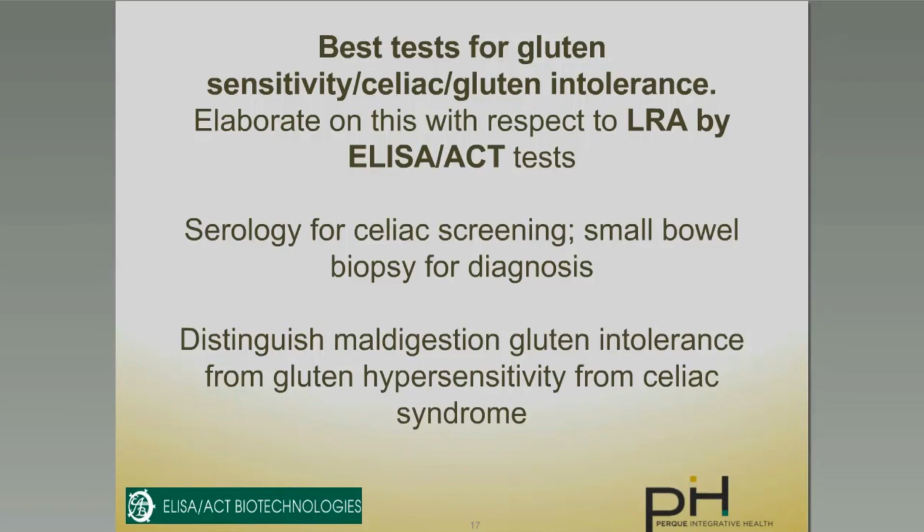And then the last group, those that have gluten hypersensitivity, may have other delayed allergies, and a comprehensive approach, as we offer through the LRA by ELISA ACT test, can identify what needs to be substituted, what are the reactive substances, and what is the program: alkaline diet, targeted supplementation, mental and physical activities that will stimulate repair, stimulate restoration of tolerance, stimulate the repair mechanisms in the body.